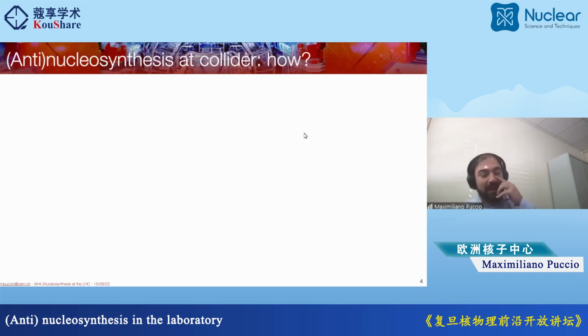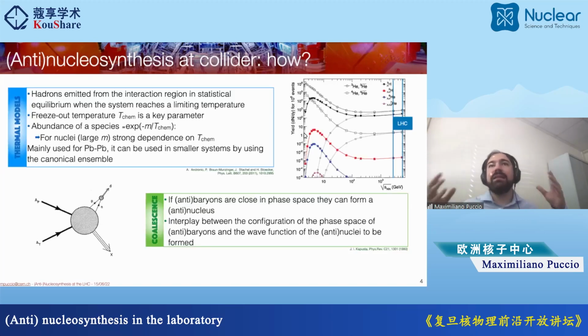And I usually like to start with setting a little bit the stage, telling you about the two principal models that are used to interpret the antinucleosynthesis at collider. As I said, this is kind of puzzling because it's a very loosely bound object, yet we have two models that manage to give quite good predictions about what to expect in this kind of collision. So the first class of models are the so-called thermal models or statistical hadronization model. I'm sorry, you will see in this talk, I will use the two terms interchangeably, but they mean essentially the same thing in my mind.